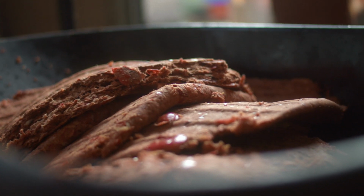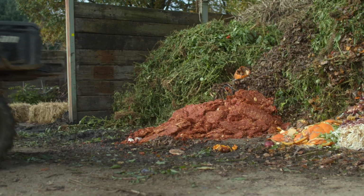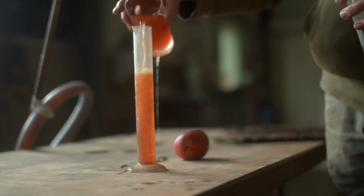The dry apple pulp from the presser is a great ingredient in our compost that gets put on the compost heap, and then in the course of time that compost is used to enrich the soil in the garden.